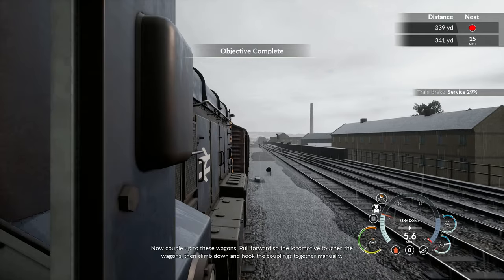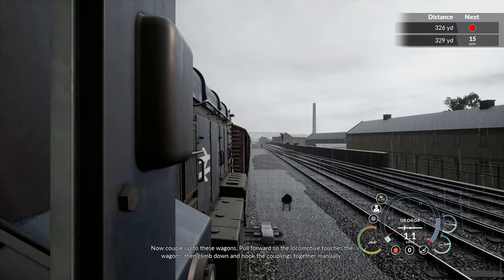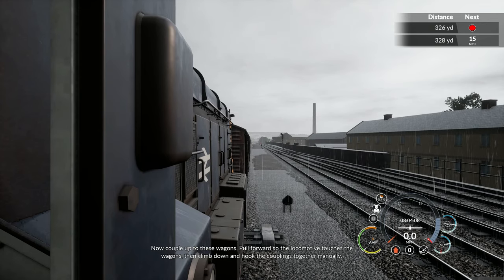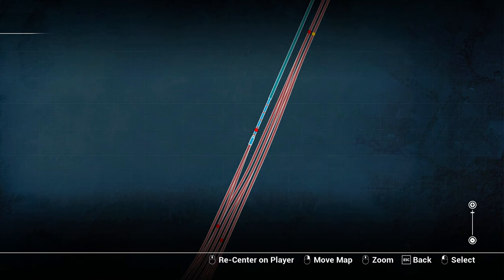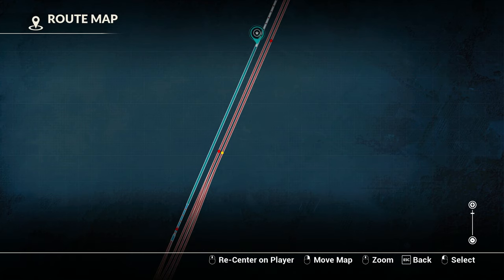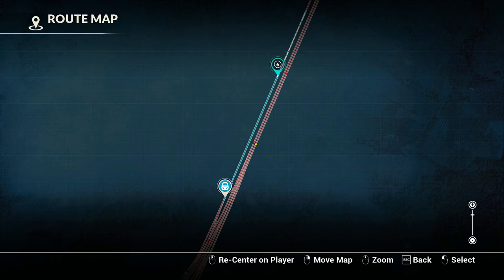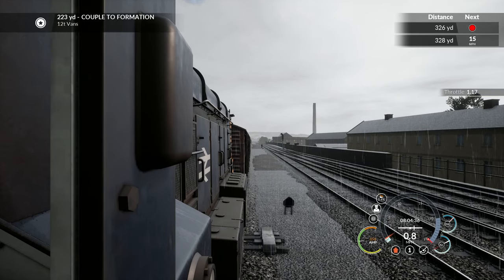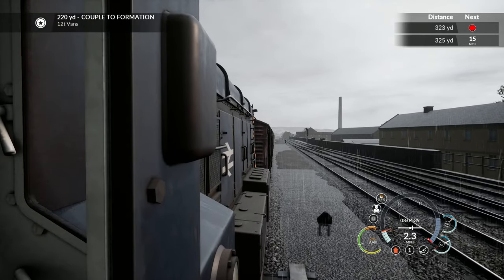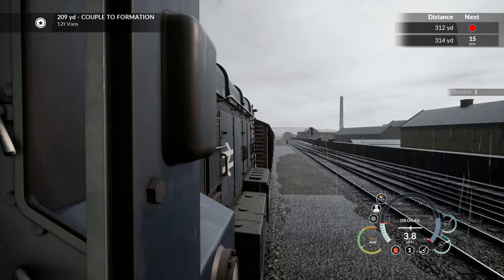Oh, whoa, whoa, whoa. We were quite a ways from our goal in terms of distance. Right, now couple up to these wagons, pull forward so the locomotive touches the wagons, then climb down and hook the couplings together manually. Everything's happening so fast right now. 223 yards to the 12T vans. Okay, so we're just pulling forward here. And we are, what, 1, 2, 3, 4, 5 cars there. Okay, so brake is off again. Right down here. I think I can see them just beyond the end of the 5 cars that we have on. I think I can see where we're headed. Okay, so let's get these hooked up.